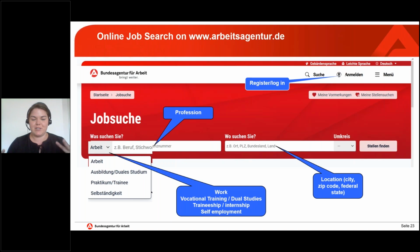So, how to look for a job even. Now you know how to write your application, but to write an application, you will have to find a job first, a job ad that you want to apply for. Let me introduce to you our job board of the Federal Employment Agency. You can find it on www.arbeitsagentur.de. And this is what it will look like when you open the website.